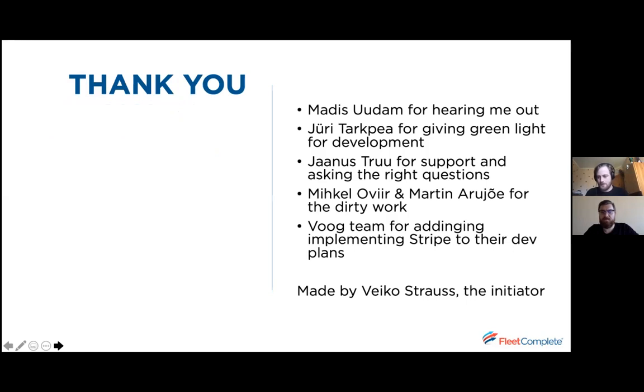To wrap up, when I first had the idea, we were in the first week of the lockdown in Estonia, and I pitched this idea to Madis Uudam, who is the global director of software development at Fleet Complete. He was the first one to hear about it, and he really liked it. Without him, this solution would not exist, so he deserves a huge thank you. The same goes for Jüri Tarkpea, who approved our idea and approved using the development resources that we have in the company. In addition, Jaanus Truu validated the idea and asked the right questions.